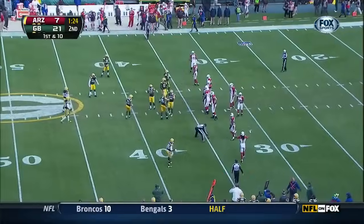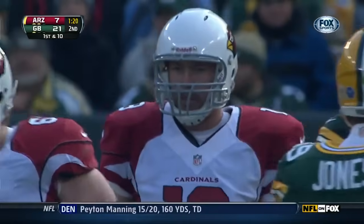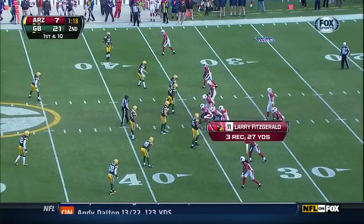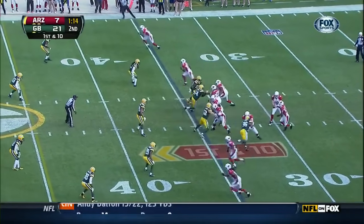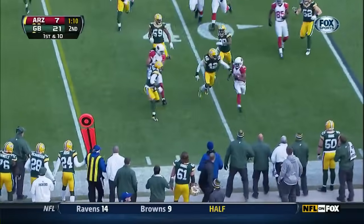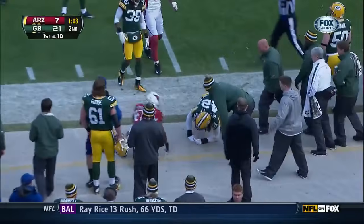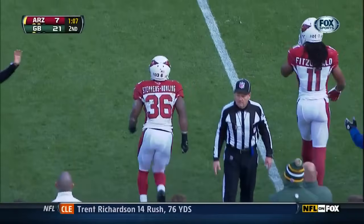Well, they've got plenty of time. They've got two timeouts, and Skelton just has to be careful here and recognize that and be smart with the throws. This is a defense that's very opportunistic and, as we know, capable of a lot of takeaways. Handoff to LaRod Stevens-Howling, and he is going to wisely get out of bounds. And a decent pickup on first down of 6 yards.